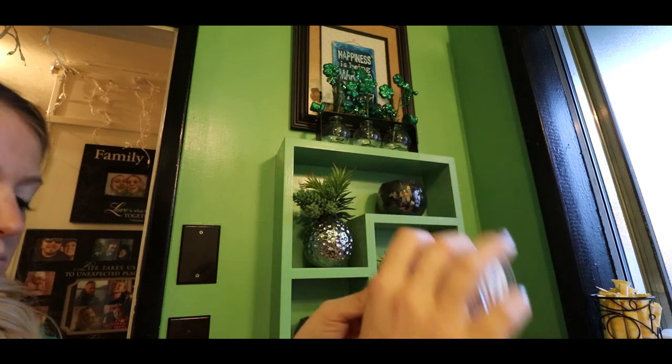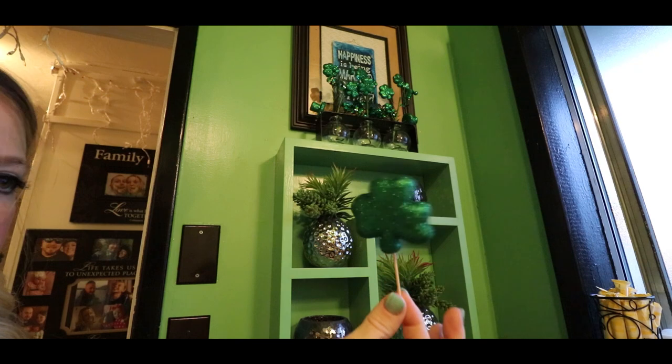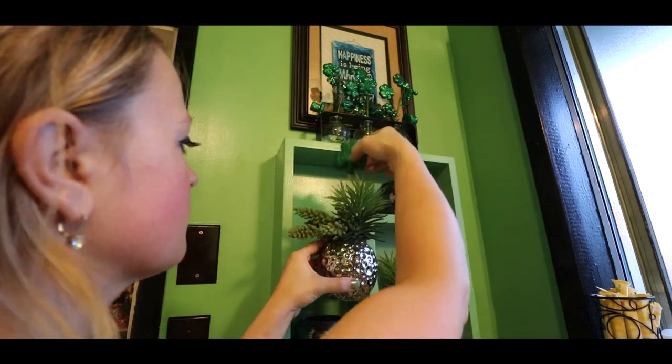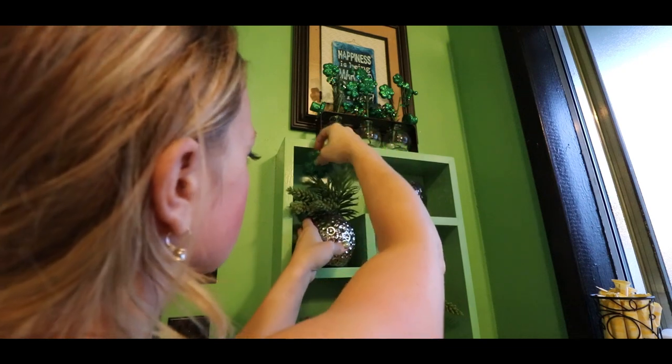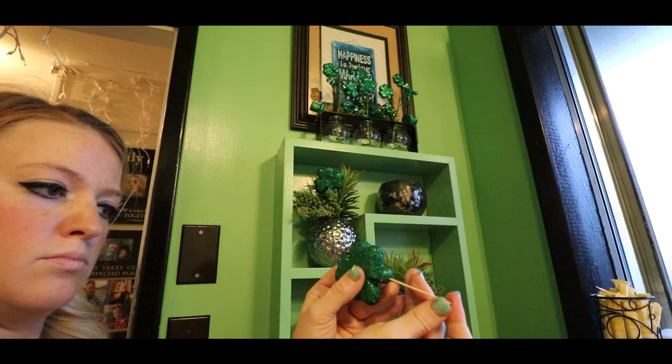Now I'm just adding some toothpicks to the bottom of these foam shamrocks so that I can stick them into these plants. And I did this for Valentine's Day. I think this is a super fun, inexpensive, and easy way to decorate.